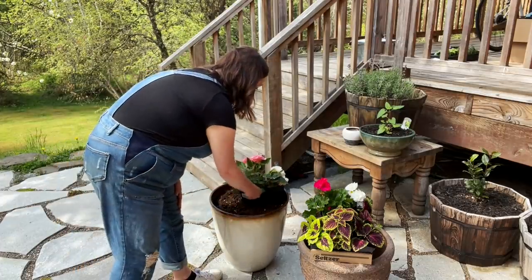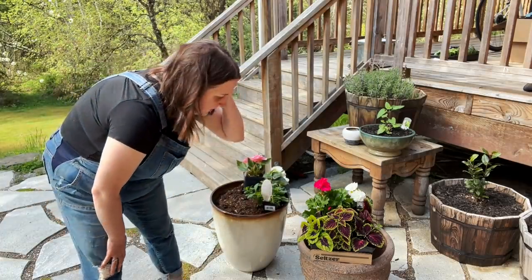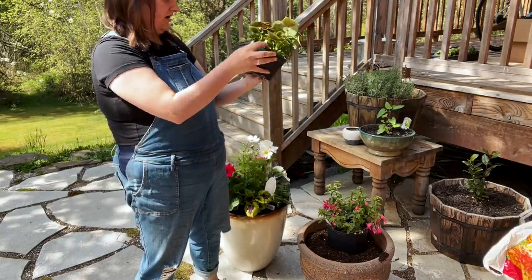But yeah, we totally still have them, and they're doing well. They're huge, actually. They're not these tiny little red wrigglers anymore. They're pretty big.